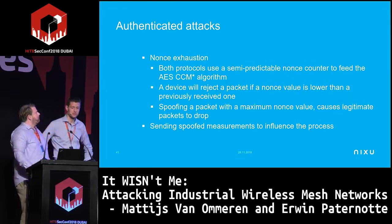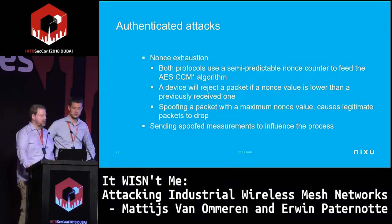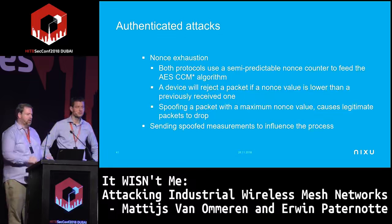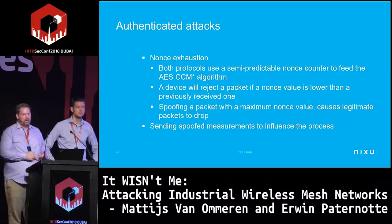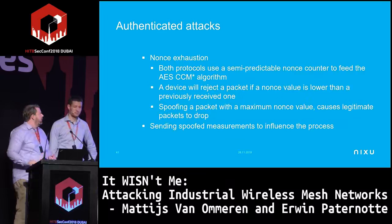So, one step further. If you manage to actually join the network, so if you grab a key by means of the previous methods we described, like over-the-air provisioning by ISA100 or extracting the keys from firmware, then you can do a lot more.